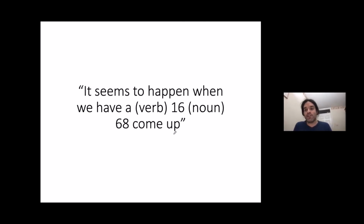And there's this moment in the mission recording where the penny drops, and Buzz says, it seems to happen when we have a 1668 come up. So Buzz correctly realizes that typing in verb 16, noun 68 causes the program alarm. He doesn't know why, but he realizes the connection. So I can assure you from this moment on, Buzz is sat on his hands. He never types in verb 16, noun 68 again, because he cannot risk causing another program alarm.